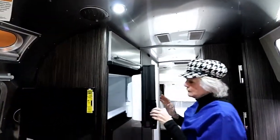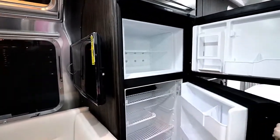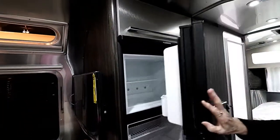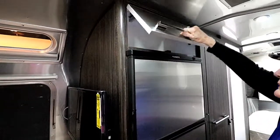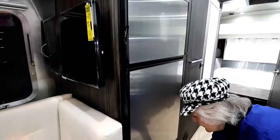Refrigerator. Nice size refrigerator and freezer. This is really, really nice. And then, of course, more storage. And storage up here. And you have storage down here.